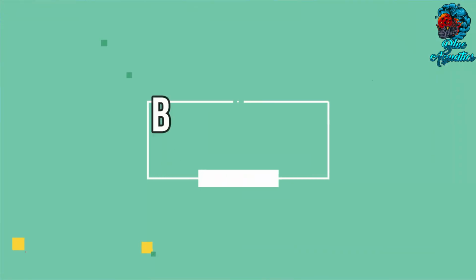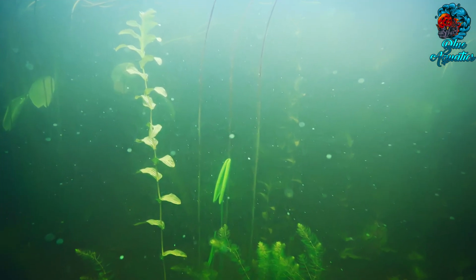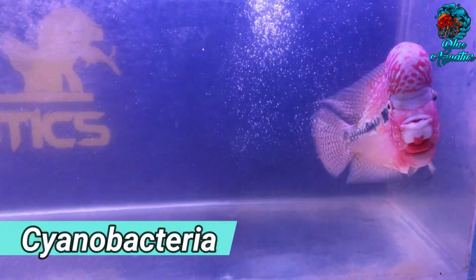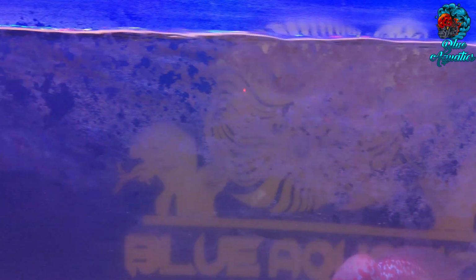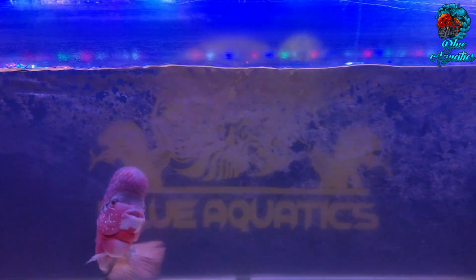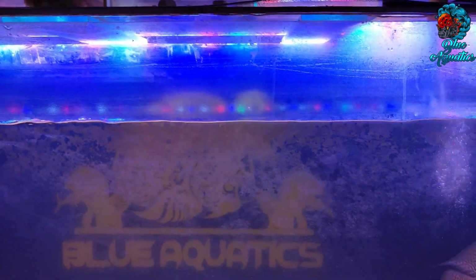Next comes blue-green algae. Friends, when you encounter blue-green algae in your aquarium, be assured that it's not your regular algae but a case of cyanobacteria. It proliferates and starts covering the substrate, plants, and decor with a slimy blanket. Therefore, identifying blue-green algae in its initial stage is crucial to control the spread.